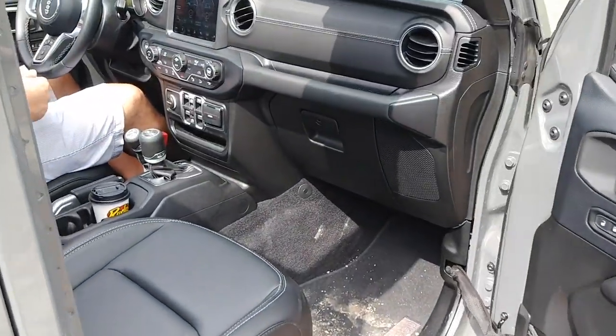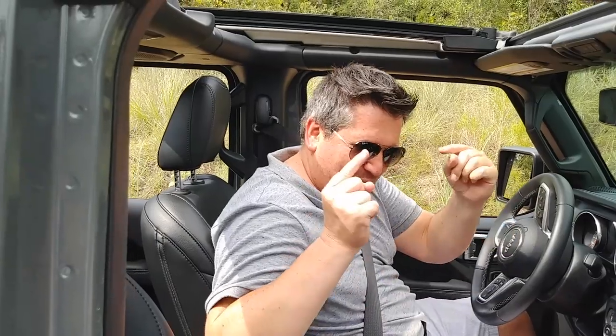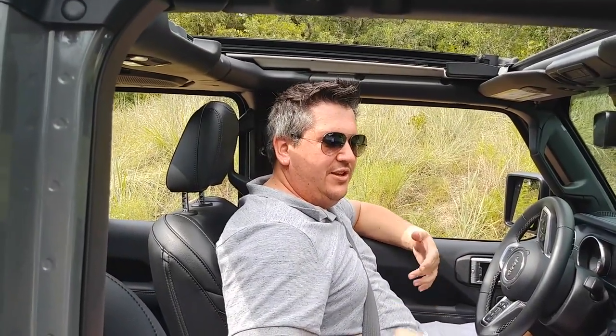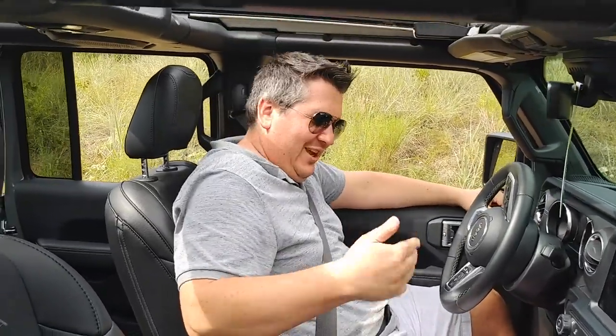I'm not sure what the ground clearance and the approach and departure stats are. Data is only as good as you know what to do with it. And I think I don't need to know what these numbers are. It only matters when I get stuck. As long as you don't exceed whatever they are, you're in good shape. And I don't know what they are. It's not like I'm looking at a rock and going, oh, shoot, that's 30 degrees. I don't know. Let's get in and go.